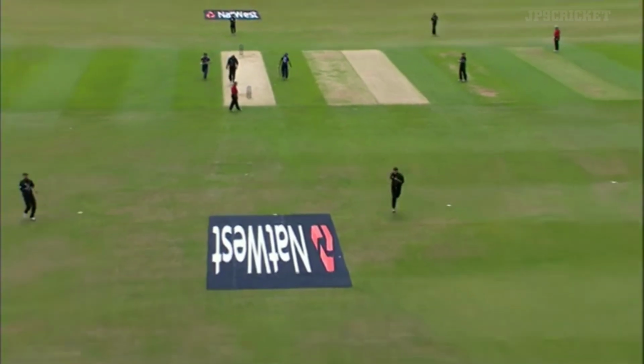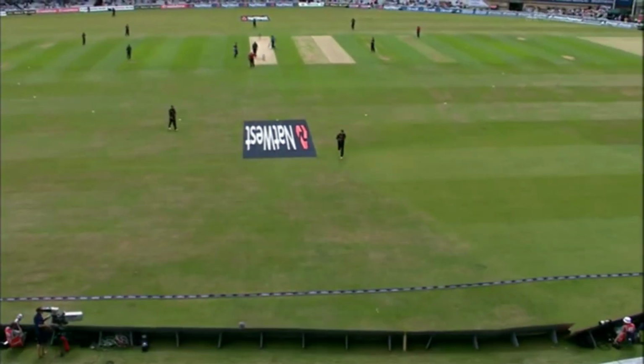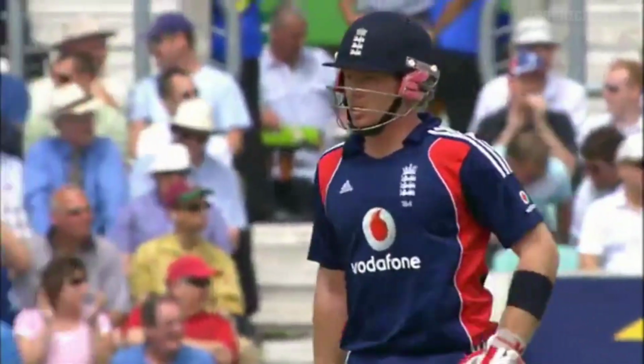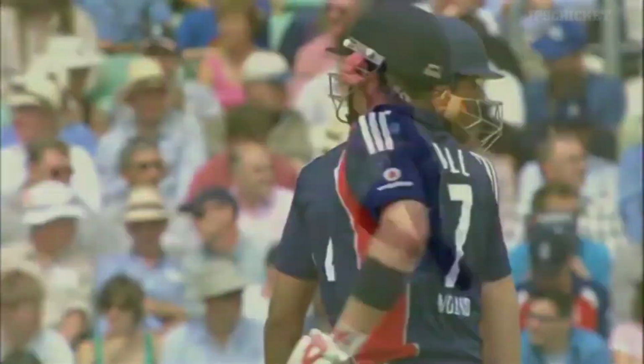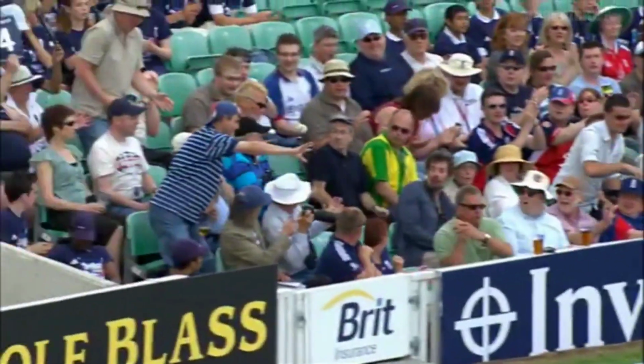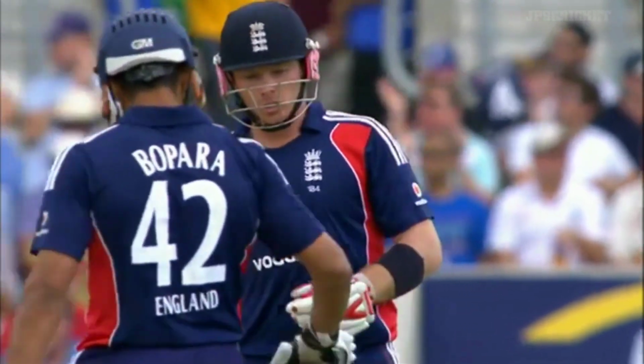Beautiful shot. Got himself outside off stump, Ian Bell, looking for the straight hit, and he couldn't have played it better. Lovely shot. Too short, too wide, and that's a favourite area for Ian Bell.